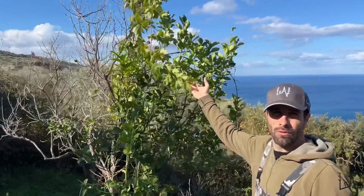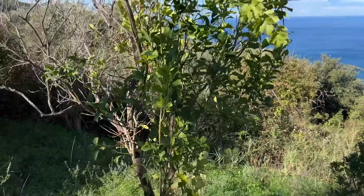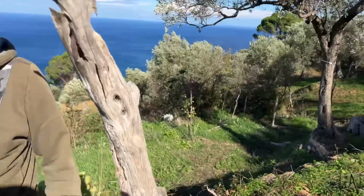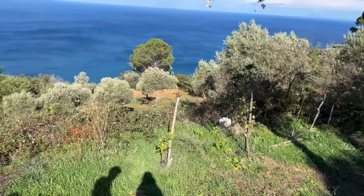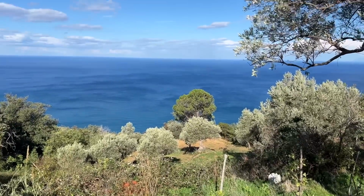See, this one is a vine. This is a huge lemon tree. Then we have one more over there. You can see those 2 small ones with all the flowers. All those flowers mean that we will have lots of lemons. All those olive trees, still the pine tree down there, it's all on our property.